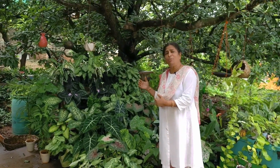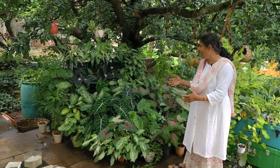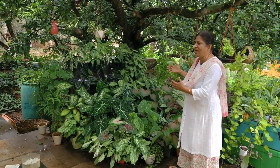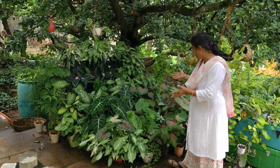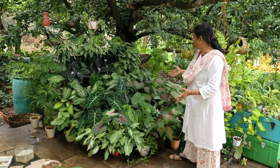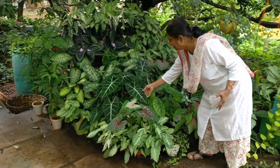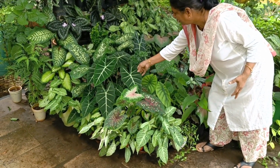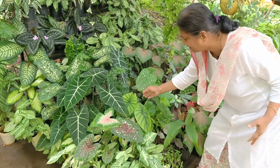I have recently uploaded a video saying my foliage corner. You can have a look at it. But those were in May, when they were not at their best. But here, after this rain, you can see how lush green they are. Look at the alocasia leaves with this white markings. Another alocasia there. So there are 3 types of alocasias.